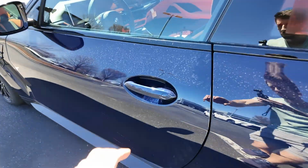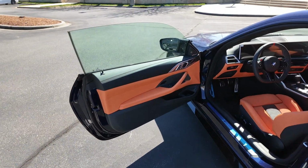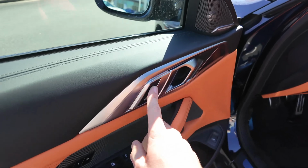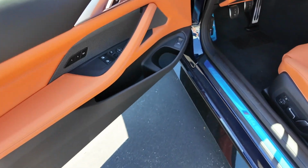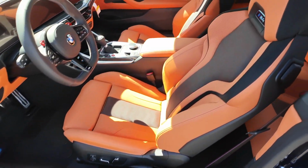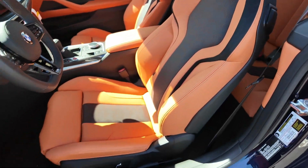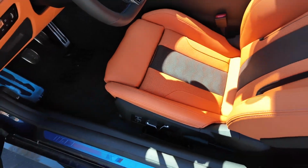Now working our way to the driver's side, this is paired with the Calamami orange interior, which gives it a great look. There's also Harman Kardon for the audio. You have lock and unlock, memory seating adjustments, your window controls, power folding side mirrors, and then a trunk release and additional storage. And then a very nice sporty design for these seats, which have a mix of leather and Alcantara. They are automatic with the one manual exception for the leg support there.